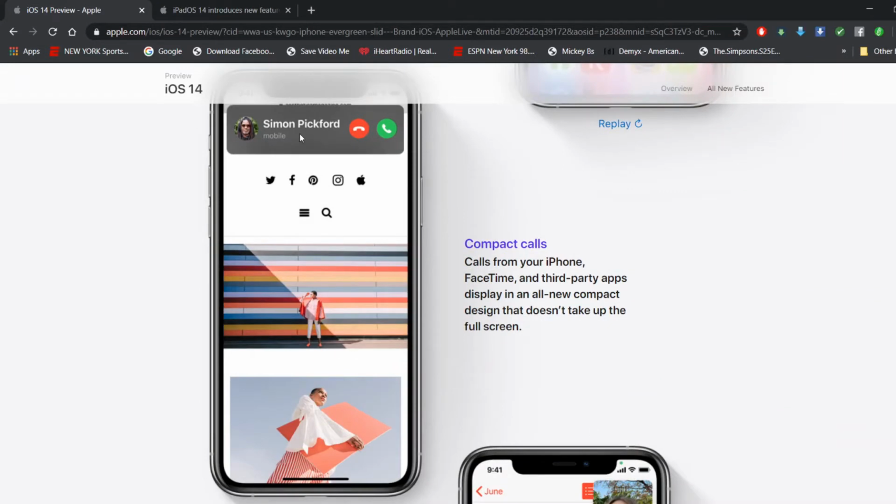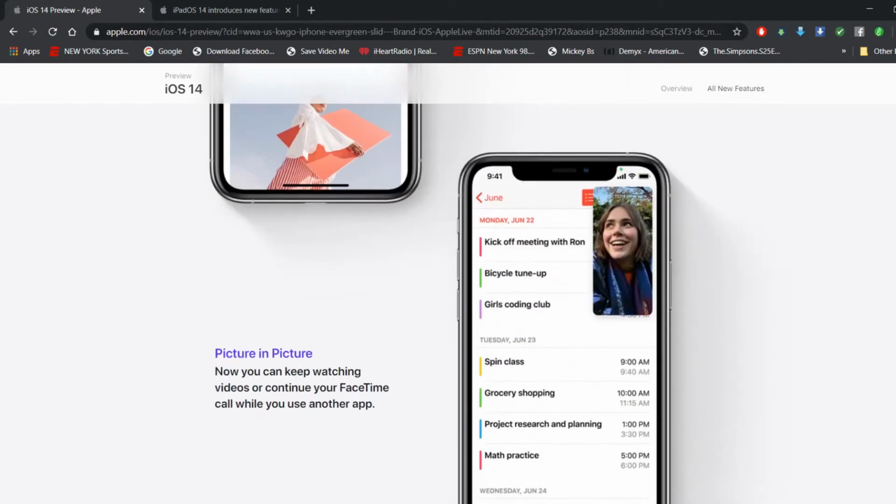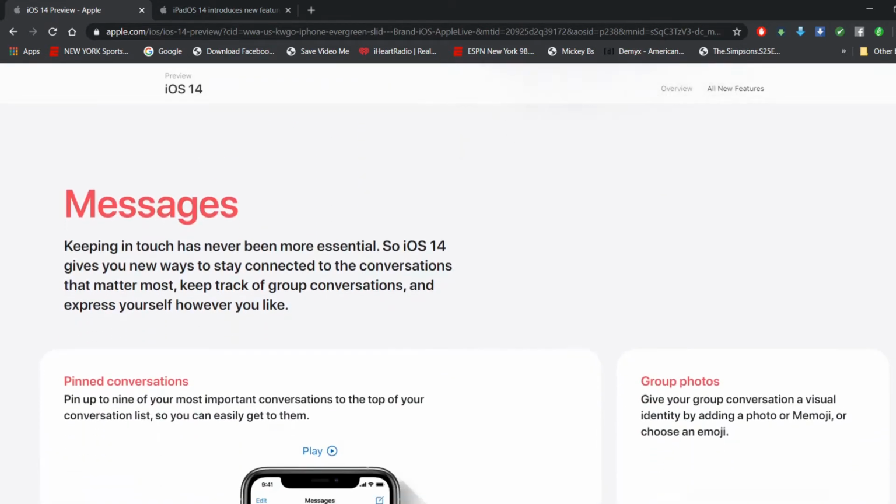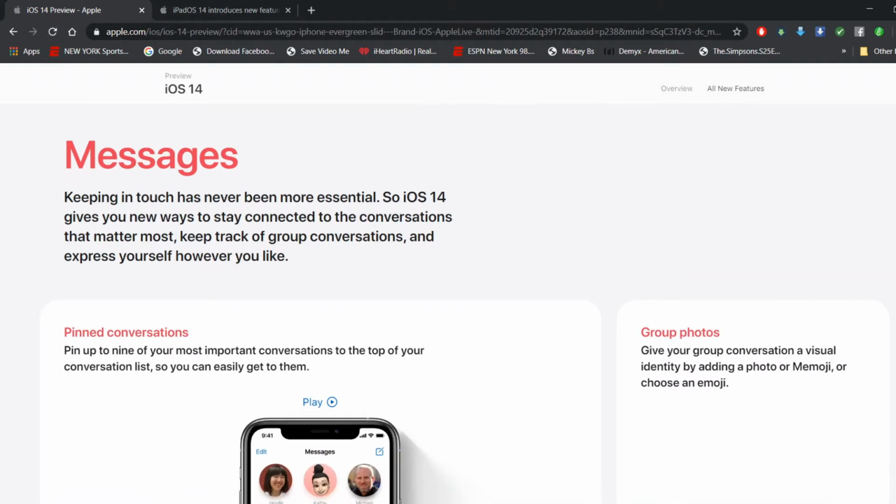Compact calls. This is a useful feature. Calls from your iPhone, FaceTime, and third-party apps display in an all-new compact design that doesn't take up the full screen. Picture-in-picture. Now you can keep watching videos or continue your FaceTime call while you use another app. So this is going to be very useful. I like the PIP feature, but this could have been done maybe a year or two ago. I don't know.